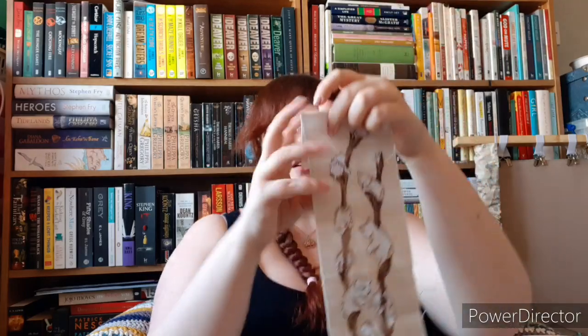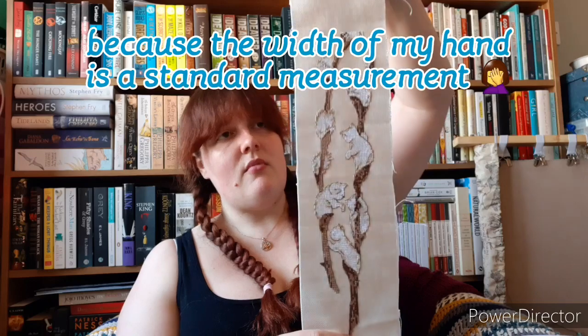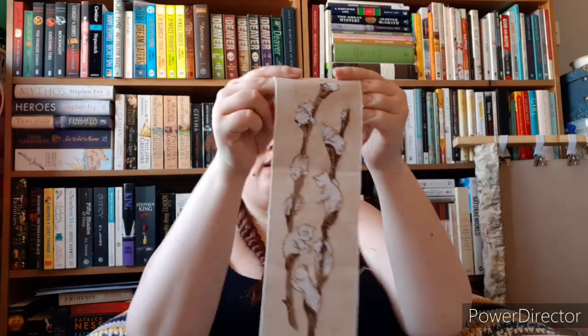So yeah, I don't know what to say. Obviously you can see it's not very wide. I wasn't sure whether to do it into a little wall hanging or a bell pull or something, but I don't really know how to do that.